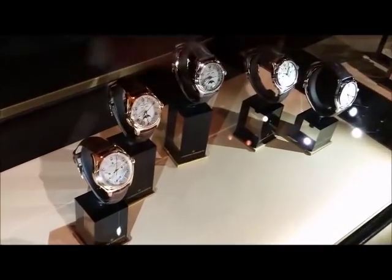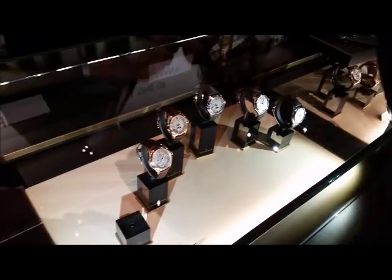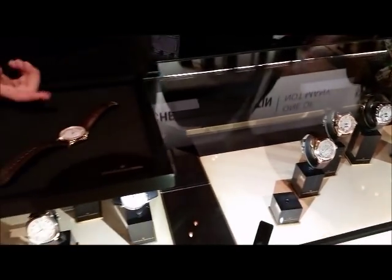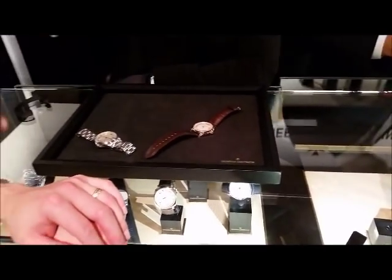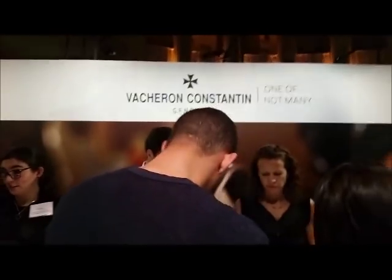And what's the retail on this one? 19,400, I believe. It's the new 56 line over here. It is just so easy to read and so comfortable. And that sector dial, I think, is beautiful to have that stepped texture. I know that's one of the things that's going to make it. And again, one of not many here in New York City.